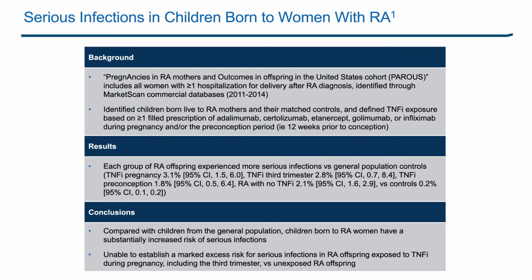This abstract is on a very important topic that explores maternal fetal health in rheumatoid arthritis. And the question that's being asked is quite simple. In offspring that are born to mothers with RA, what is the risk of serious infection versus the general population? And adding a layer, another question is, what if the mother was on a TNF inhibitor at some point in time during this pregnancy?